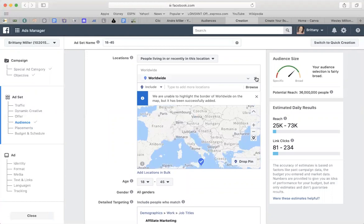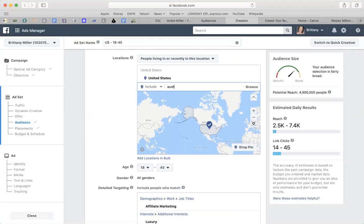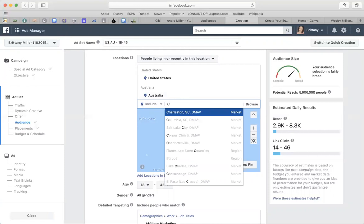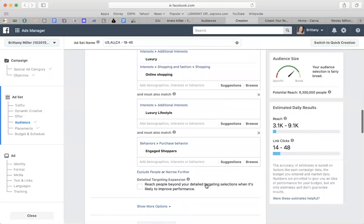Let me just do top tier countries. US, 4 million. Australia. 5 million. That's not bad. Canada. Million. Nice. 18 to 45. We could go with 6 million for right now. We could test it and we can narrow it down.